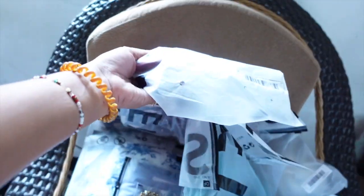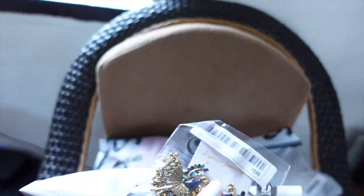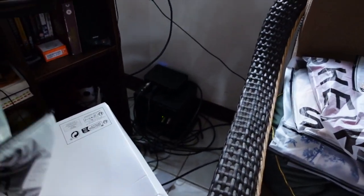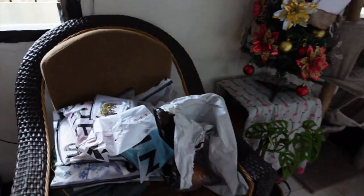So these are the things. There are also some for Baby Morena, and of course, this one, I love these earrings. And then later on, I can also use shoes.